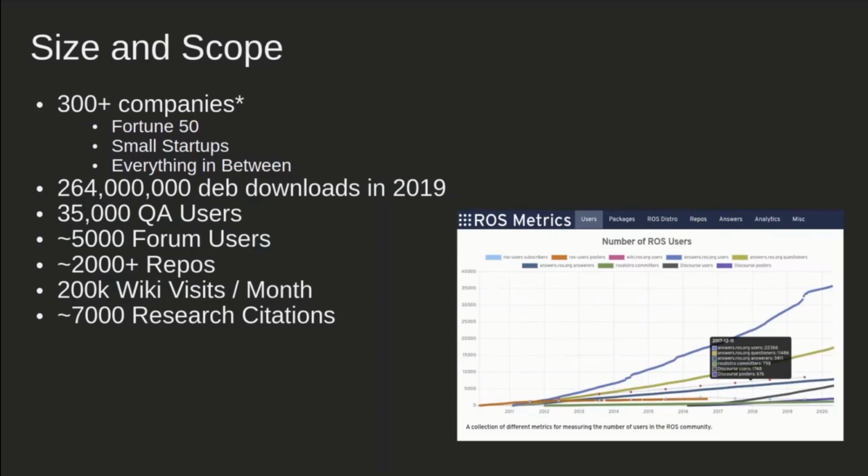And we're just wrapping up conference season here. As of right now, the original ROS paper has over 7,000 citations, so you can see it's being used a lot in research and development. On the right is just a graph. We keep a metrics website called metrics.ros.org where you can go and look at some of these numbers and see how the community has been growing and how different ROS distributions are being used.